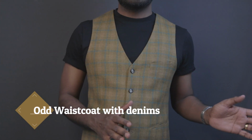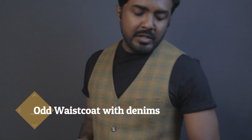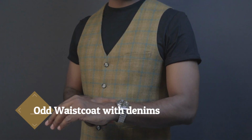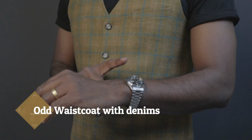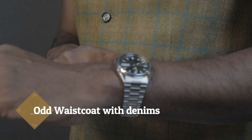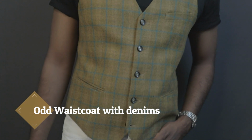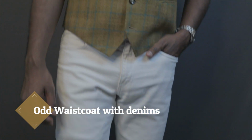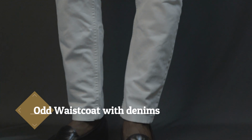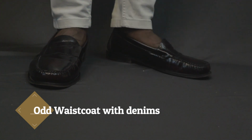If you remember, previously I said that you can try out colors. This is my try, to be honest. And as far as accessorizing is concerned, I'm just wearing a steel bracelet watch, my Seiko SNXS79, which is very minimal, just something like a Day-Date of Rolex. Going down to my shoes, I'm wearing this particular outfit with my Bordeaux penny loafers. These penny loafers kind of add an extra edge to this casual outfit.